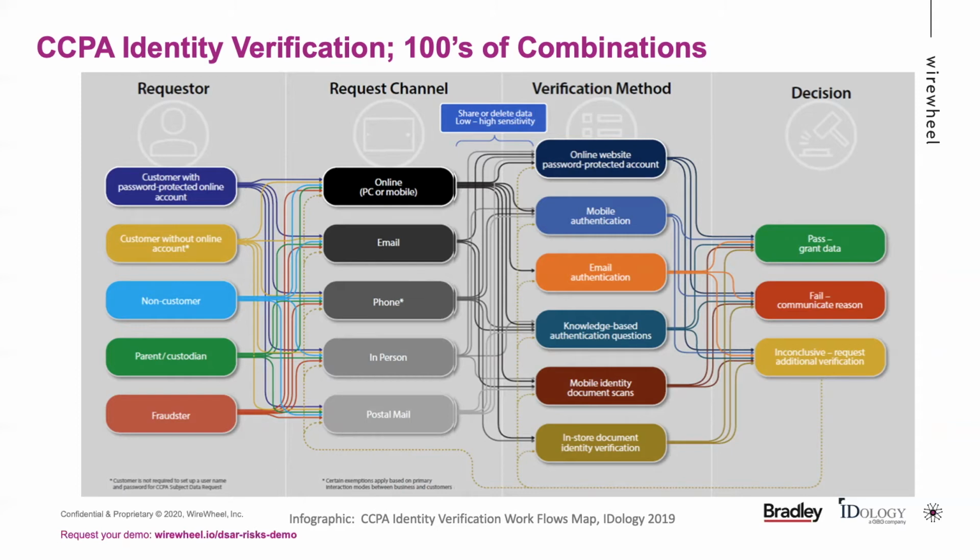But there are other kinds of requesting types and channels and methods, the decisioning process, and communications that have to go into this. If there's not a determination when an identity verification request is made, there have to be alternative methods presented. This is especially true if you have high sensitivity information. If it's not conclusive, other forms have to be presented. And it is important to note that when there's a failed verification request, companies need to give additional options and reasons back to the requester as to why that was denied. So it's a more complicated user experience.